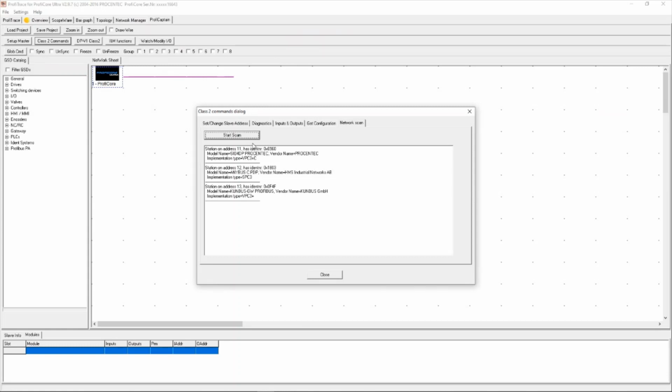So I could do a network scan, for example. What it does is it auto-detects all the devices available on the network. It feeds back things like the address of those devices, as well as something called the identity number. The identity number is a unique ID code which is given to every single PROFIBUS device on a network. It also gives me vendor numbers.